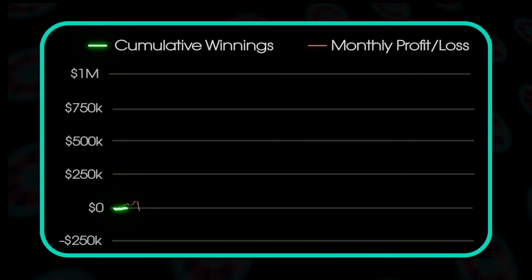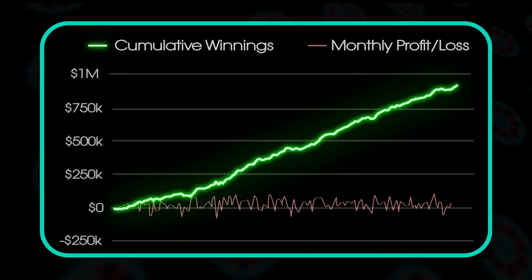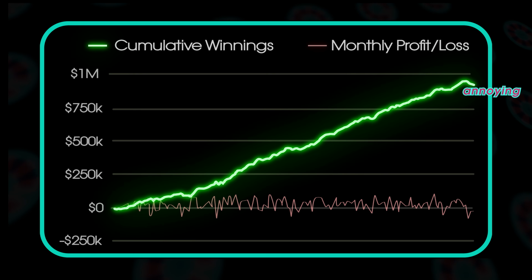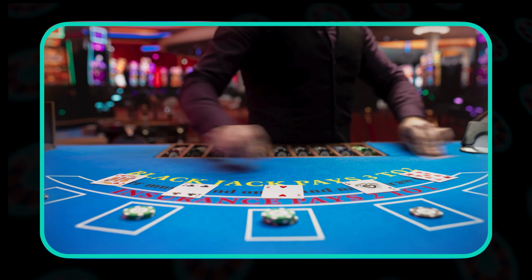I played on a combination of single and double zero wheels and managed to make about 950k, just shy of my $1 million target. Actually, that's not true, it was a £1 million target, so I missed that by quite a way. I should mention, this isn't a betting system where you change your stake to try to cover your losses. It's a method like card counting.